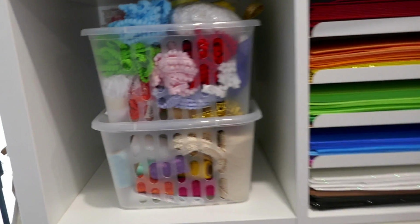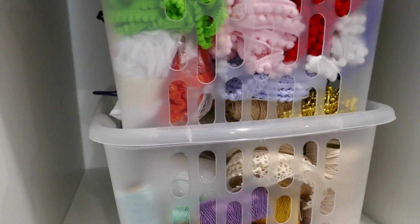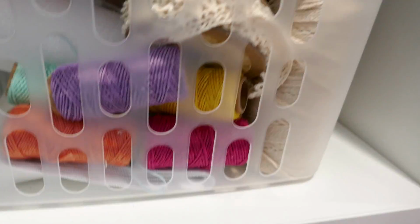Over to this side, and we've got my trims and excess ribbons and things. So I use these pom-pom trims a lot. They stack, which is great. I've got cord, I've got like plastic trim, all types, braiding, all of that sort of stuff. And I've tried to sort of make it look pretty. And then I've got twine, elastic, tulle is in here as well.